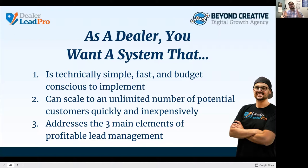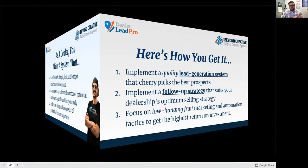And then you want to address the 3 main elements of profitable lead management, which are the ones that I went over: your cadence, your reliable automation and integrations, and the last one, your reporting. So cadence, automation, and reporting. Remember those 3 very important ones.